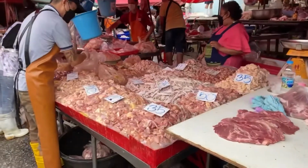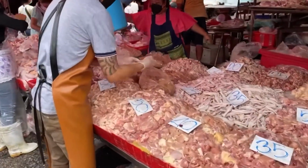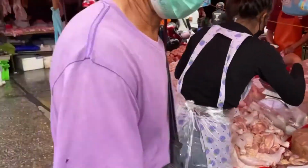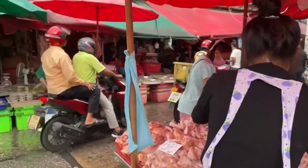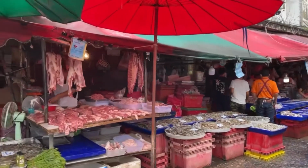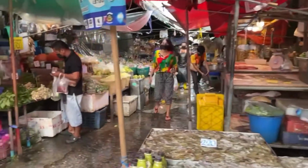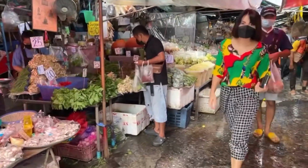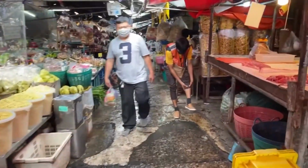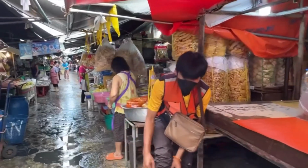There's some more of the delicious pig's feet, or chicken feet. This market's just sprawling. It just goes on and on and on. Winds around. So if you didn't know where you're at, you could definitely get lost in here. Wind up in somebody's backyard. You could get back there and drink a couple Leos with them.